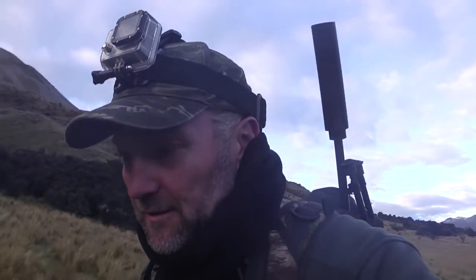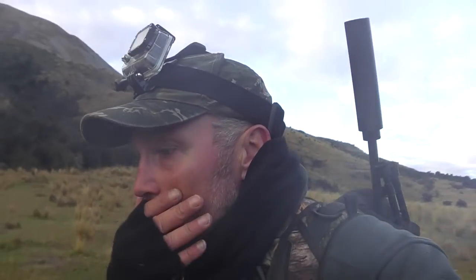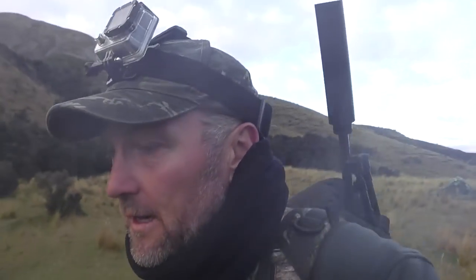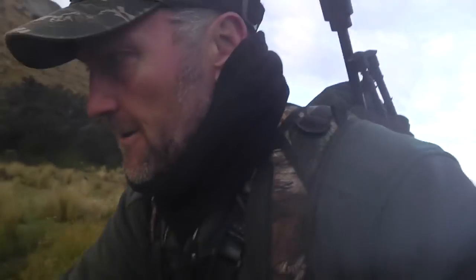I've just been glassing. I just spotted 4 reds, a stag. Can't quite make out how big he is, but we definitely saw some timber. 2 hinds, and a yearling down there. We also come across 2 black fallow bucks.